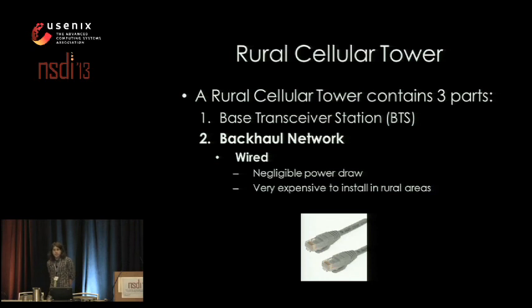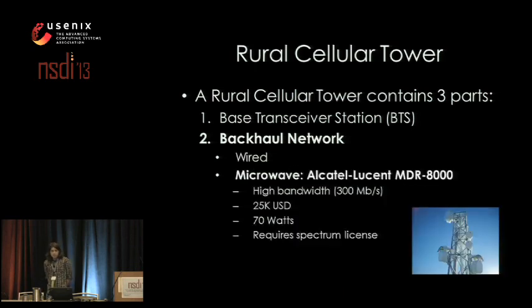For the backhaul network, obviously, you'll use a wired connection if it's available. But again, you're in a rural area. There will not be a wired network. So instead, what you see are these high-gain microwave links. So this is an Alcatel-Lucent MDR8000. So this is very high bandwidth, about 300 megabits per second. Costs $25,000 and consumes about 70 watts.